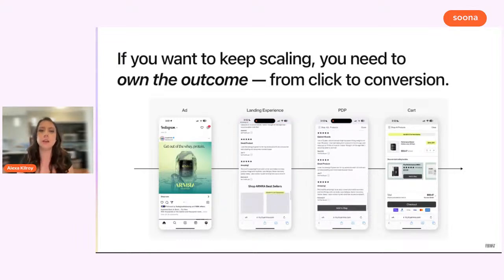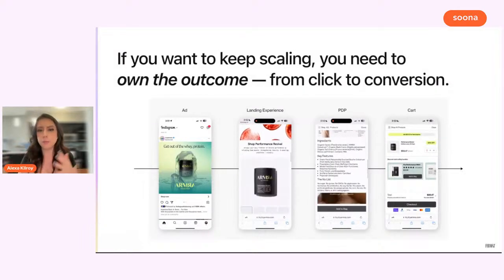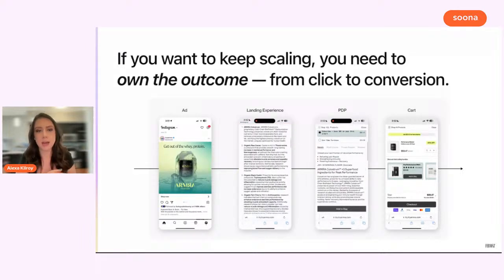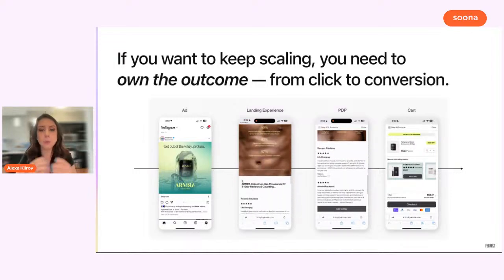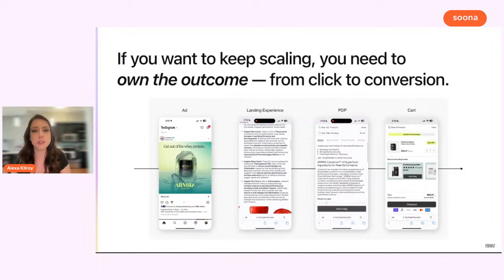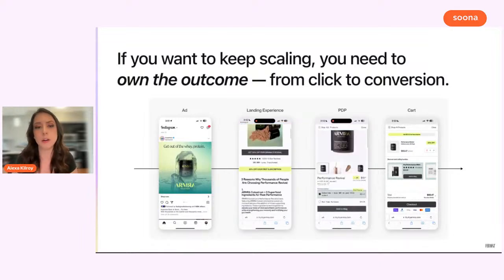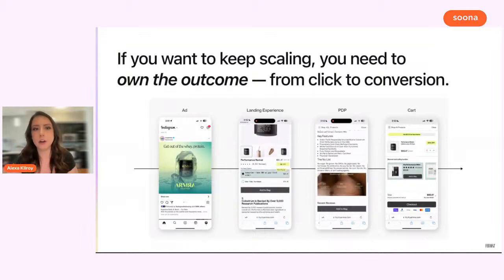So the hard truth is that if you want to keep scaling, you need to own the outcome from click to conversion. As a growth and performance marketer, you typically pull a lot of levers around the ad itself. So the media buying, the ad placement, the ad creative, and the ad copy. But what we challenge brands to do is to kind of give those reins back to your growth and performance marketers to have the flexibility to experiment and have that sort of experimentation surface area throughout the entire funnel, so that you can also experiment on variables in the landing experience, the PDP, and the cart.